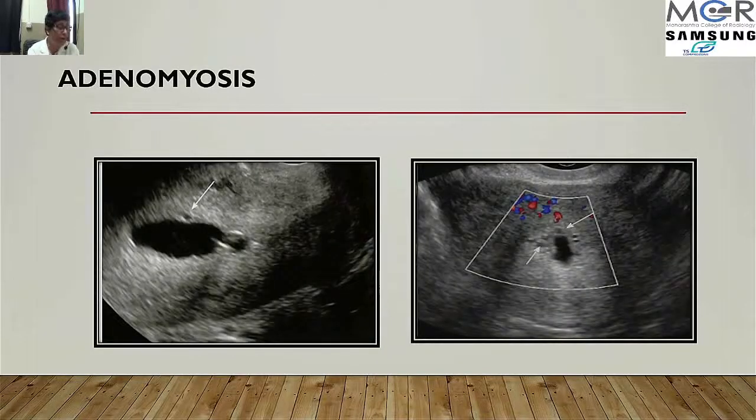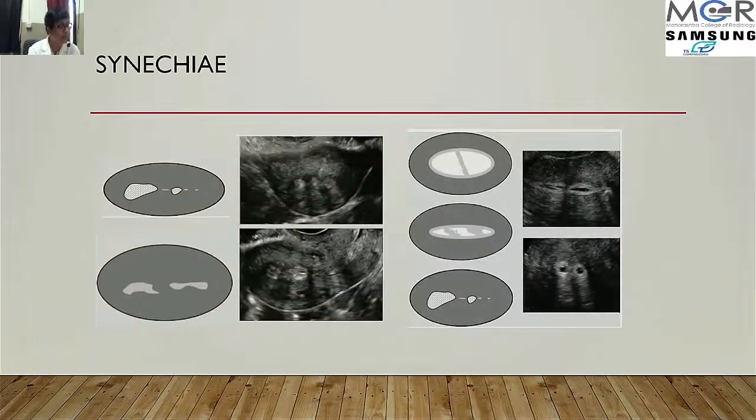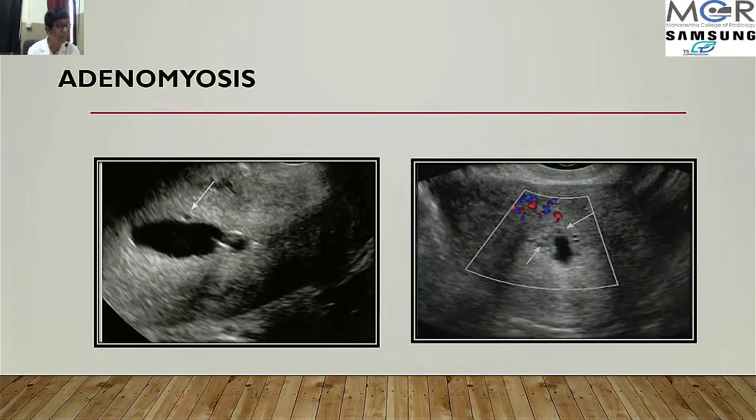Adenomyosis, we just saw a case of adenomyosis. Dr. Jitendra Sahu demonstrated it very nicely. But just see, when we inject fluid, how nicely we can pick up at the endomyometrial interface the cystic lesion, which otherwise in 2D we would have thought is cystic hyperplasia rather than an adenomyosis cyst.